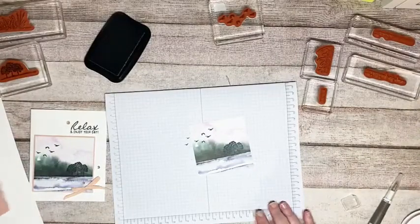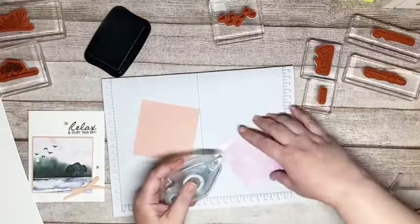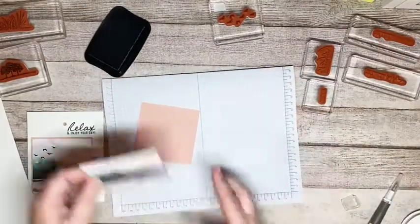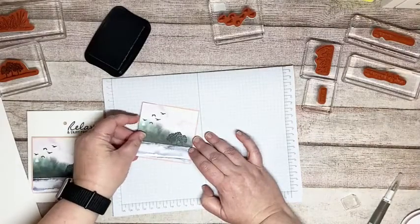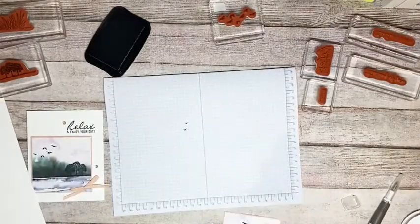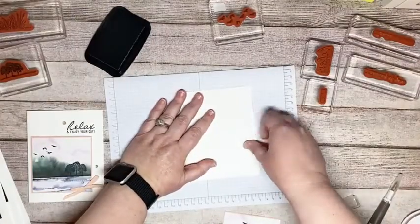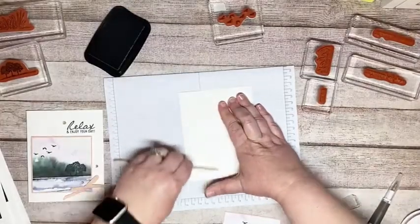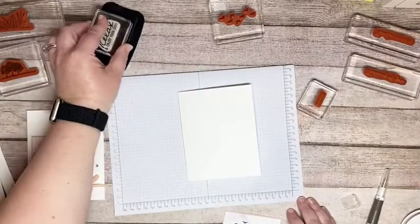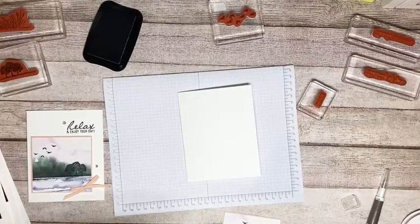And now we're going to attach this to our Blushing Bride piece. All right. Then we're going to take and stamp our sentiment onto our card base here. And we're going to do the relax and enjoy your day. It's really easy to relax and enjoy your day when you have really pretty horizons or sunsets or anything like that.